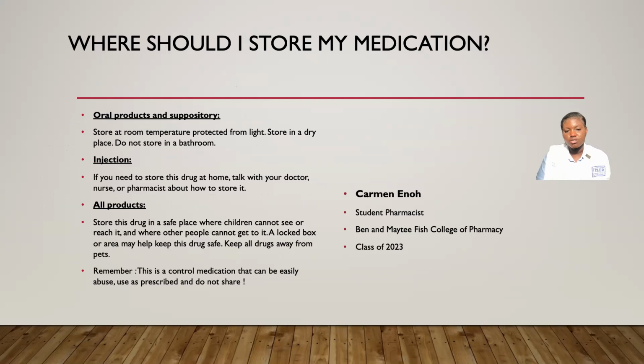All oral products and suppositories should be stored at room temperature, protected from the light and in a dry place, not in the bathroom. If you have to store the injection formulation of morphine at home, you may talk to your doctor, nurse, or pharmacist directly so they can direct you specifically about how to store it. For all other products, keep them safe and out of reach of children and anybody else.